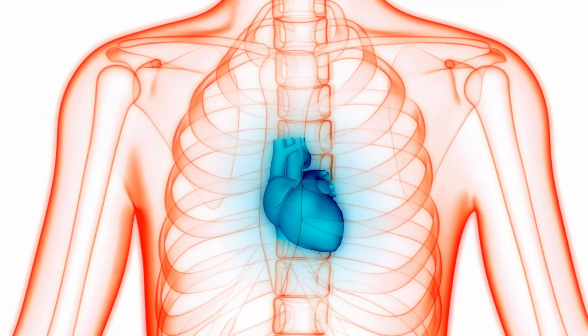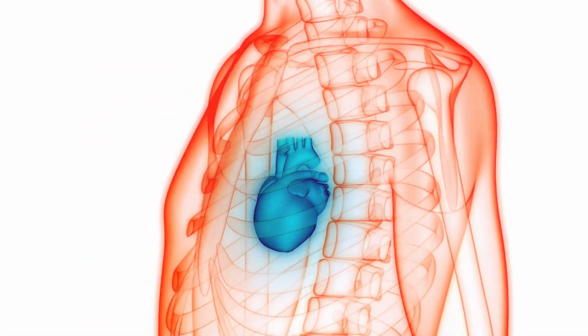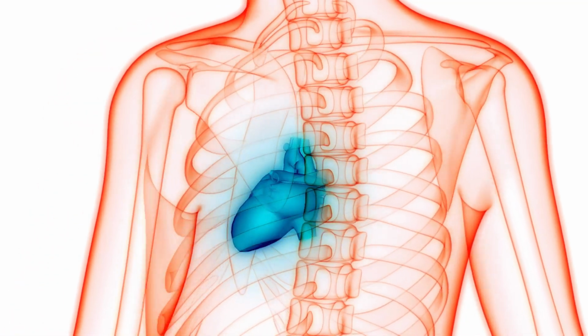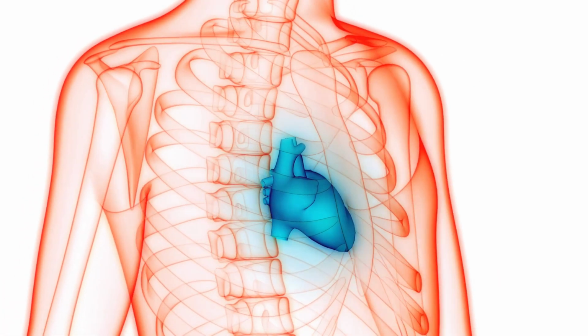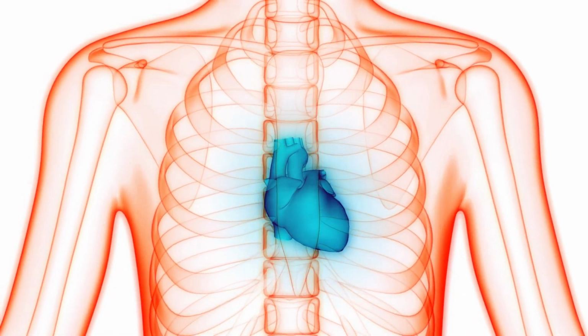And those tiny capillaries, they're where the real magic happens, exchanging oxygen, nutrients, and waste between your blood and your body cells. These exchanges are crucial for maintaining the balance and function of your body systems.